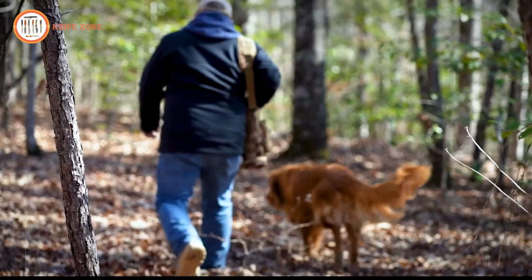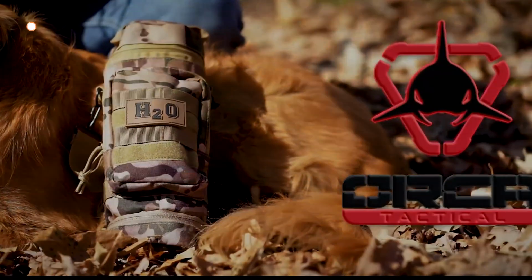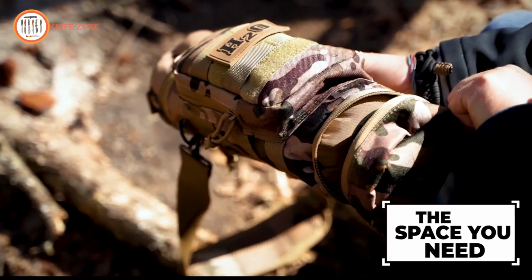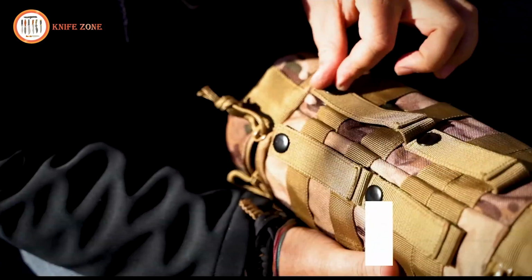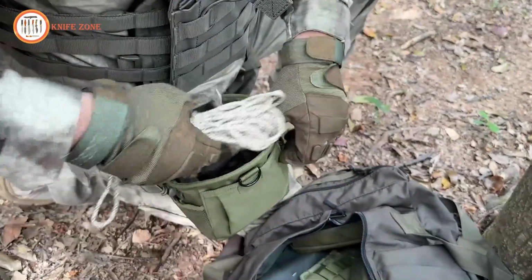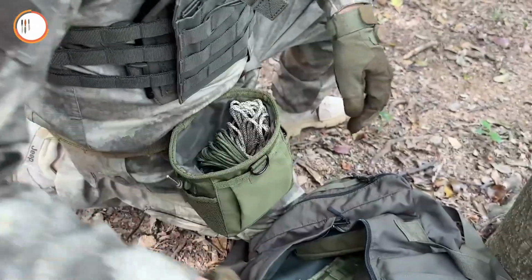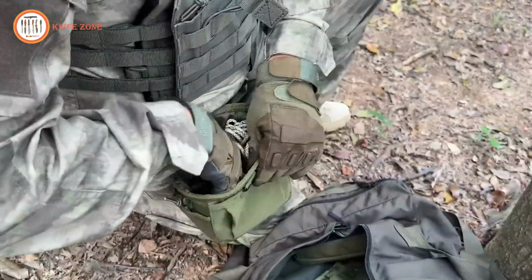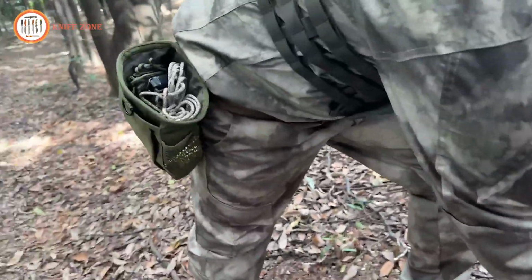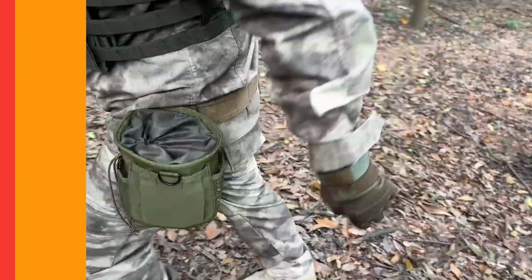frame. Crafted from 600D polyester material with reinforced double stitching and high-quality YKK zippers, it's built for durability in tough conditions. The thick insulation keeps liquids cooler for longer, while the top, bottom, and front compartments provide extra storage for essentials like batteries, accessories, or snacks. Equipped with Molle compatibility, a padded shoulder strap, and a grip handle, this pouch ensures convenience and functionality for everyone.